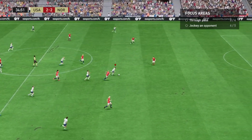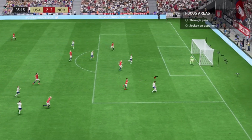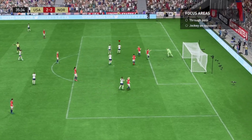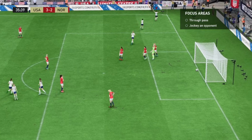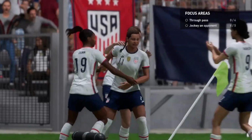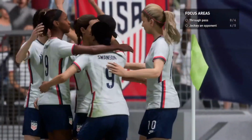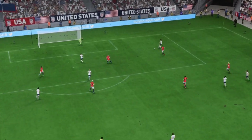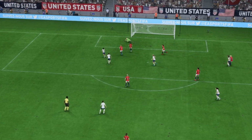Alex Morgan. And they need to get tighter here. Real chance. Great defending. And it's in! They're back in front. Stunning scenes here. Well, here's the replay, and just look at that power. That's almost unstoppable. That's a great strike.